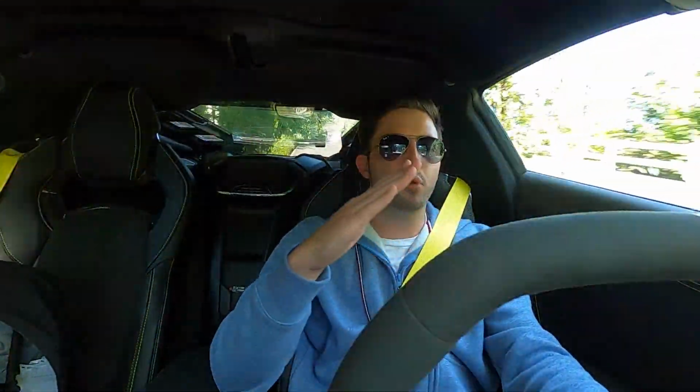But we're gonna do a couple more minor accelerations. Nothing crazy, no 0 to 60s, just regular acceleration. So here we go. Just gonna do a quick downshift. Just barely getting on it, and it's just fun. That was a 3rd to 4th gear acceleration, and I hit 3rd gear and it was pulling 4th gear, and then, boom, that torque just hits you, and it's like, okay, we're going.